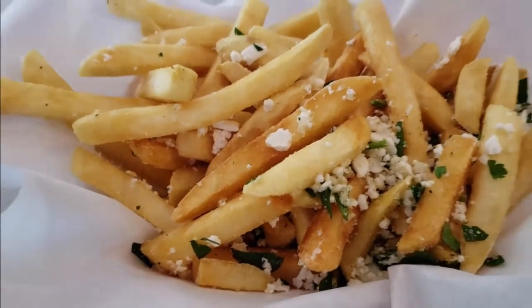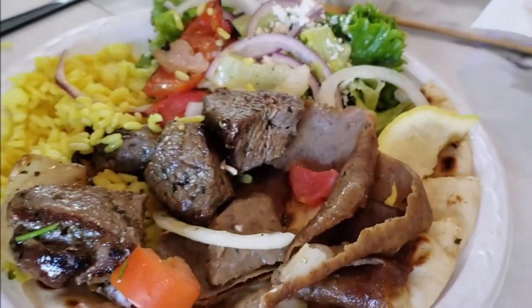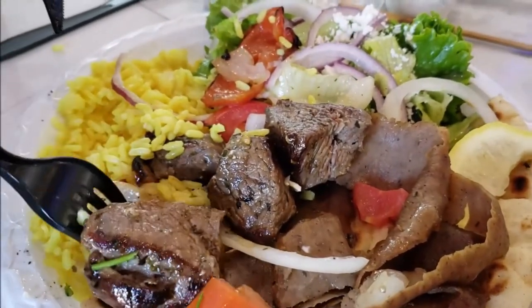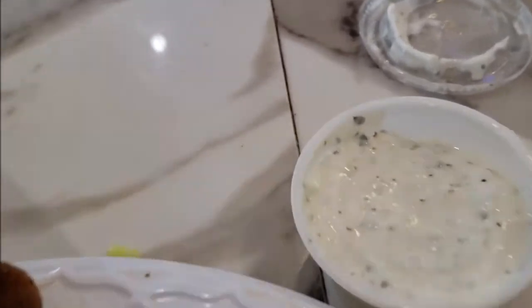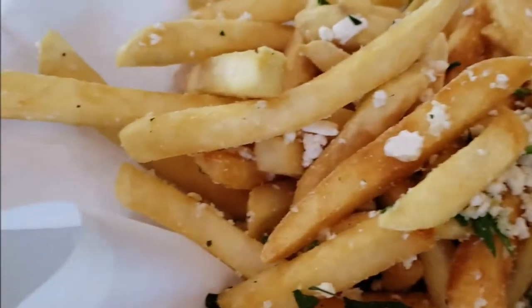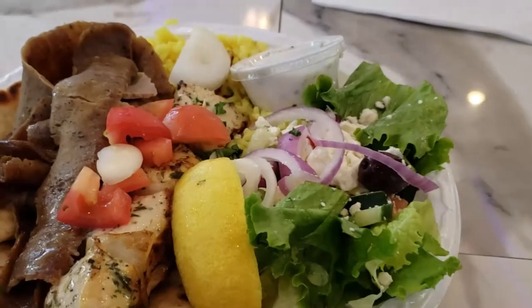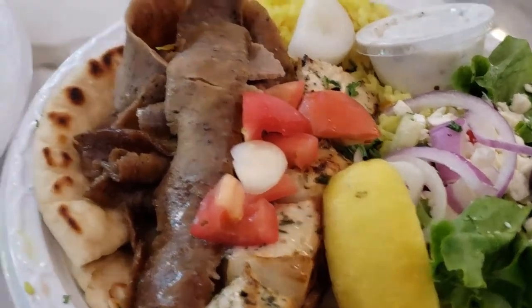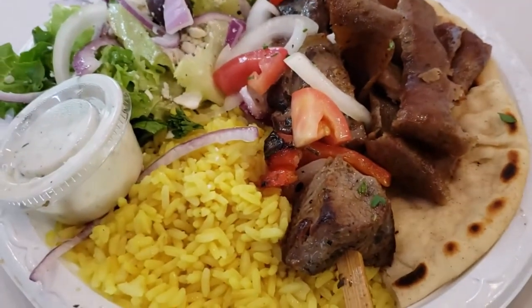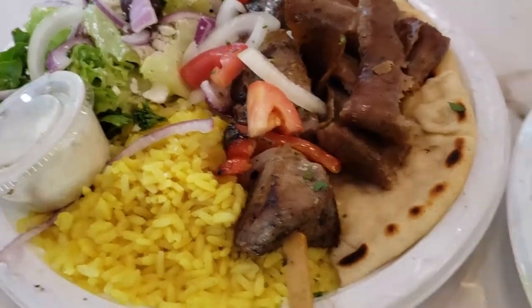Here are our Greek french fries with seasoning and feta cheese. This one is steak and chicken, and mine is the chicken and gyro meat. This is a chicken and gyro souvlaki plate with rice and onions. We're at the Greek restaurant here in Las Vegas on Charleston Boulevard. Looks really good.